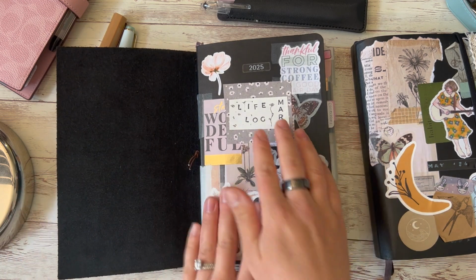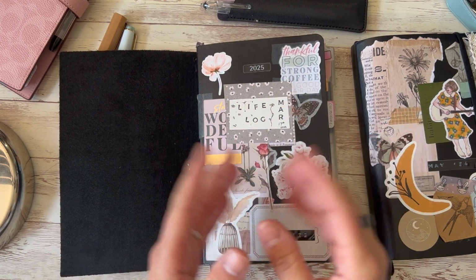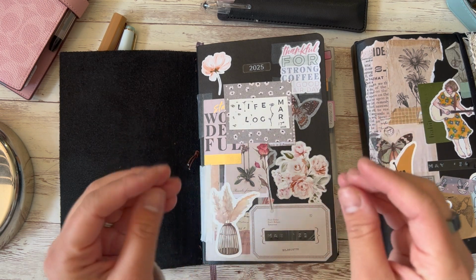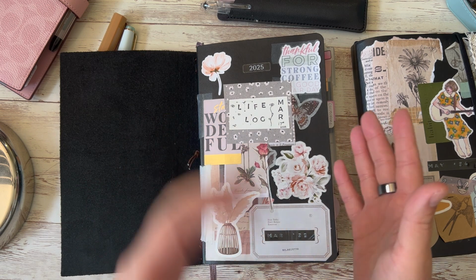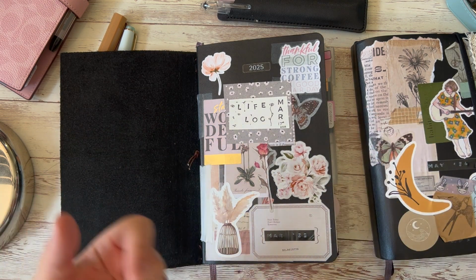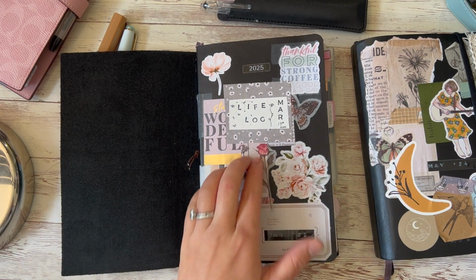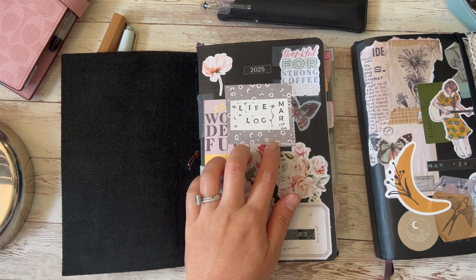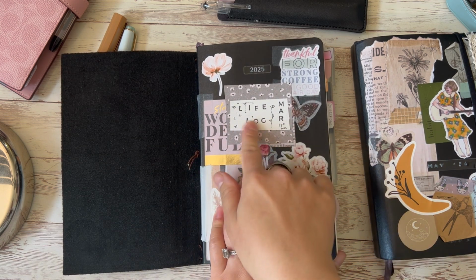So I just added this. It was inspired by Michelle at Seaweed Kisses. I always go back to her videos because she keeps it real. She keeps things in perspective, but also gets very creative. So watching her videos just inspires me to get into my journals and start creating. So I did this this morning, just added it right on there and used my little alphabet stamps.